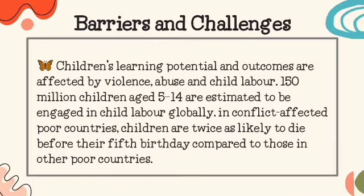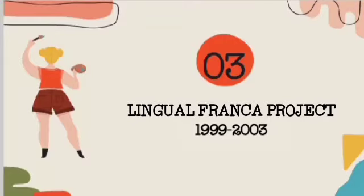Now, let us know the barriers and challenges of the children. Children's learning potentials and outcomes are affected by violence, abuse, and child labor. 150 million children aged 5 to 14 are estimated to be engaged in child labor globally. In conflict-affected countries, children are twice as likely to die before their 5th birthday compared to those in other countries.